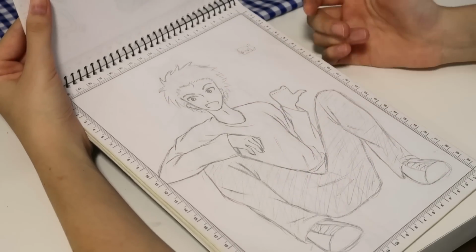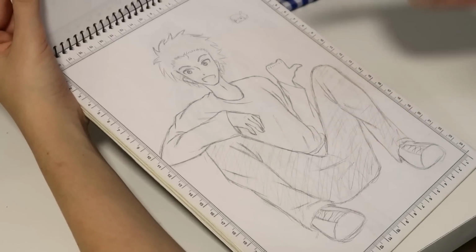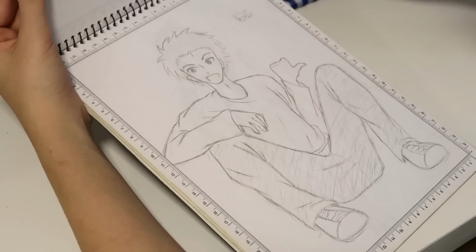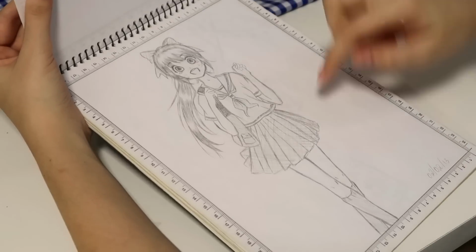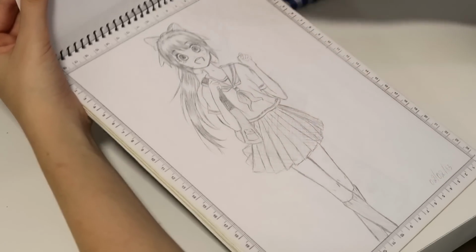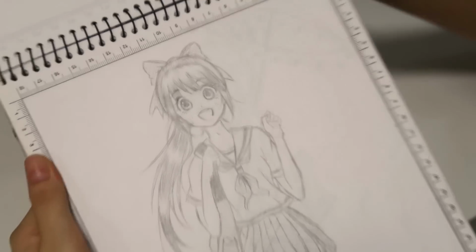This is me again trying to draw a guy but failing miserably because one, I didn't practice at all, and two, I just didn't like drawing guys, and I'm still like that. So, oh, I was really proud of this one too. I thought her face looked so cute. Can you see? I think it still looks cute.